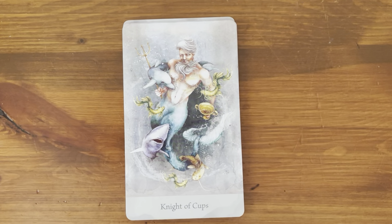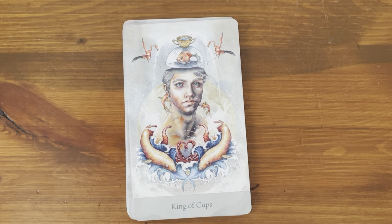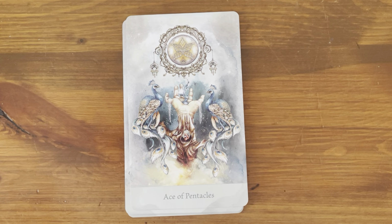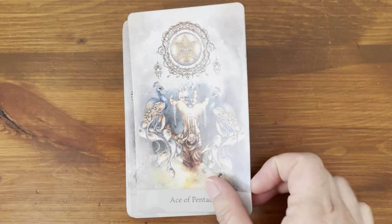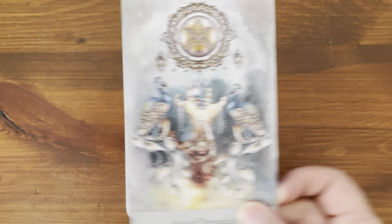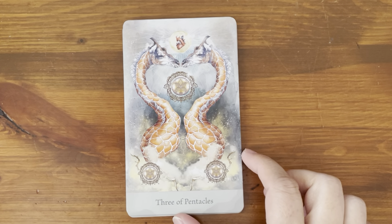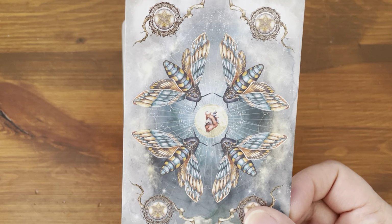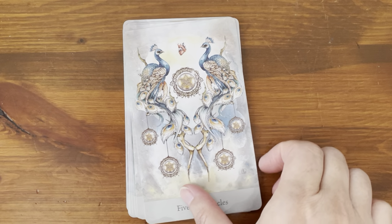Page, Knight, Queen, and King of Cups. And then the final suit is Pentacles. And these are terrestrial animals, the earth, associated with money, pentacles. All right. Ace of Pentacles. We have peacocks, it looks like. Yep, peacocks. 2 of Pentacles. 3 of Pentacles, giraffe. 4. Is this a moth? Not sure what this is. Moth. 5 of Pentacles, peacocks again.